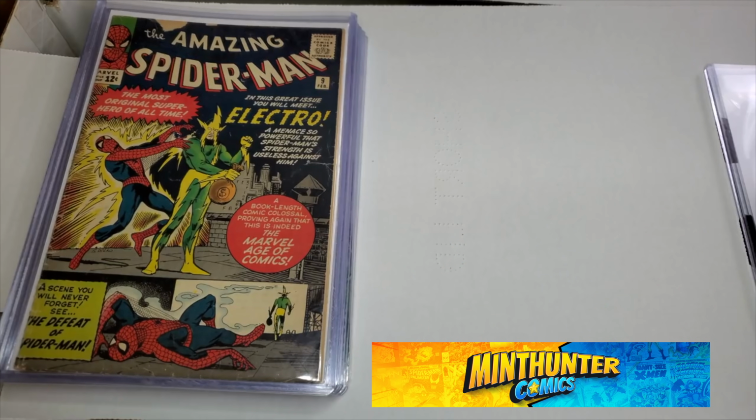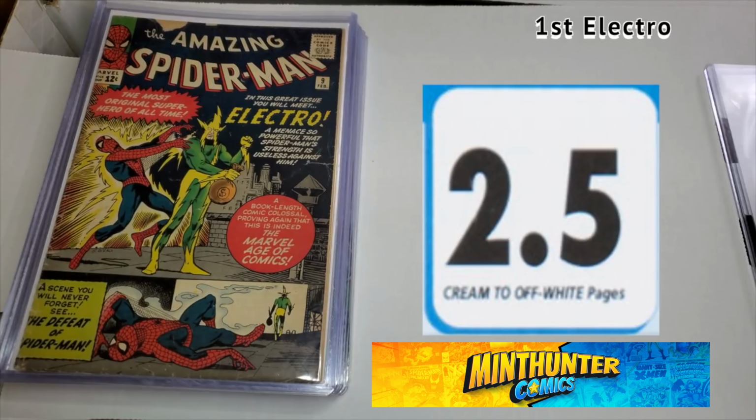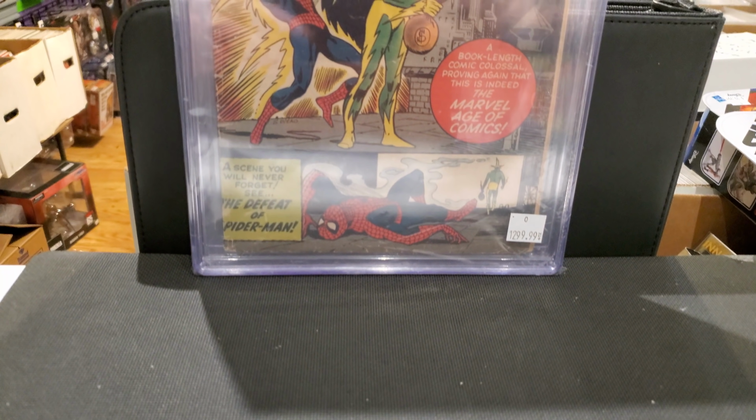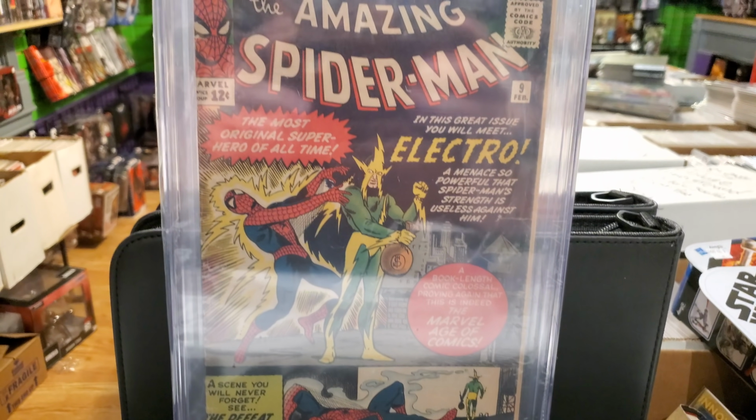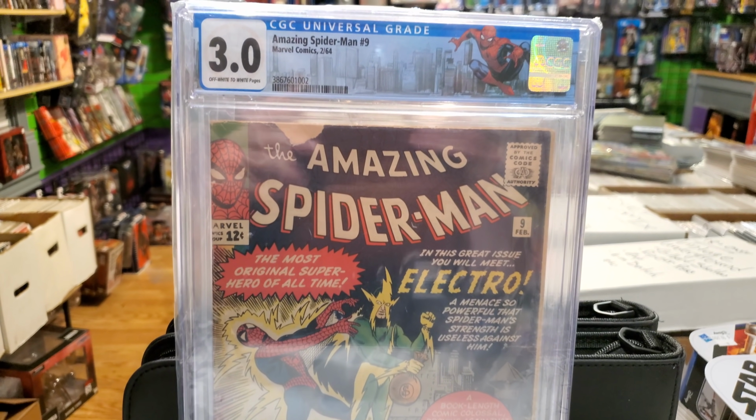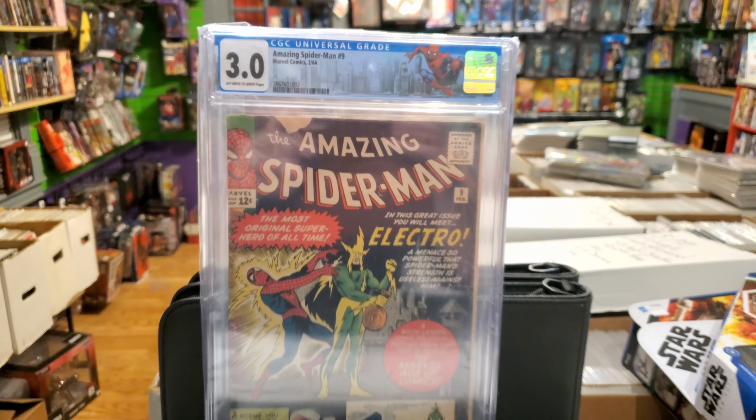Next we had a lower copy, I would say, of Electro. I thought it would get a 2.5. I didn't like the gashes I was seeing up in the top, but the colors were extremely vibrant, especially for this grade. Look at that custom label. We at least got in the 3s with that, so that's pretty cool.